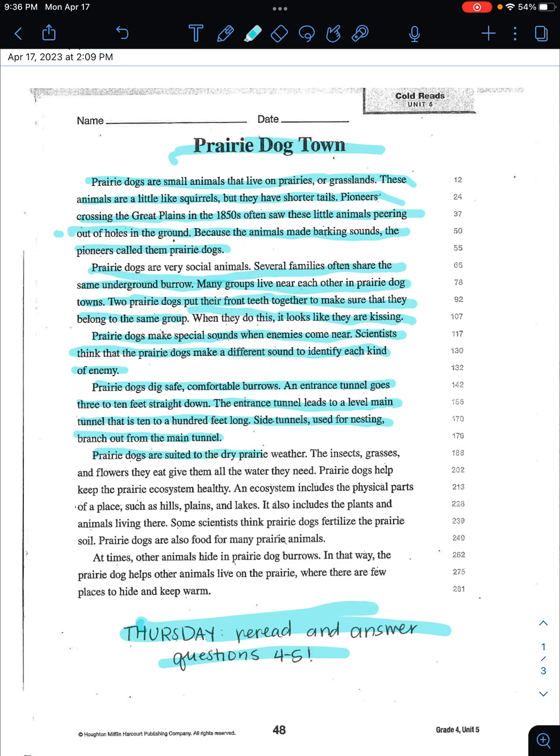Prairie dogs are suited to the dry prairie weather. The insects, grasses, and flowers they eat give them all the water they need. Prairie dogs help keep the prairie ecosystem healthy. An ecosystem includes the physical parts of a place, such as hills, plains, and lakes. It also includes the plants and animals living there.